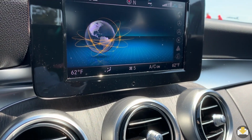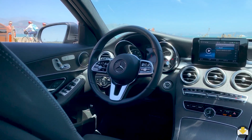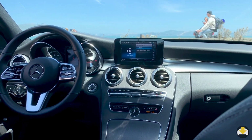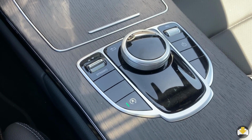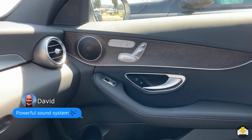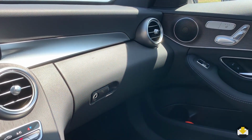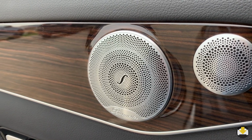The 7-inch infotainment screen is standard, while a larger 10.25-inch screen is optional. Unfortunately, it's not a touchscreen. It can only be operated with a rotary controller. The base sound system comes standard, and a really nice-sounding Burmester system is yours for only $850 more.